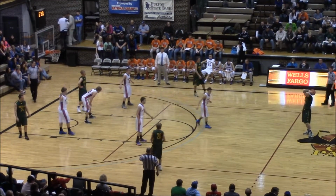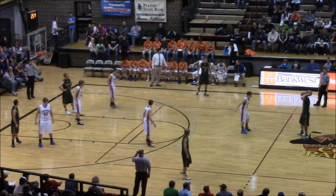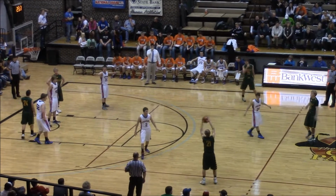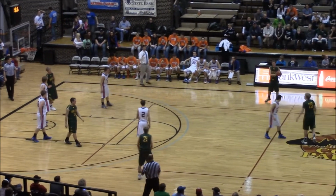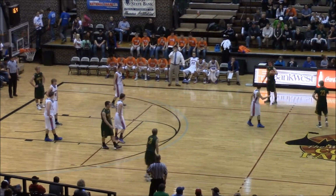Holzer and McNary playing catch over the top, and Parkston now will walk out of that zone. 5-second count not on yet as the clock winds down to 20 seconds to go in the half. Now McNary will give it off to Shapeauer with 15 seconds.